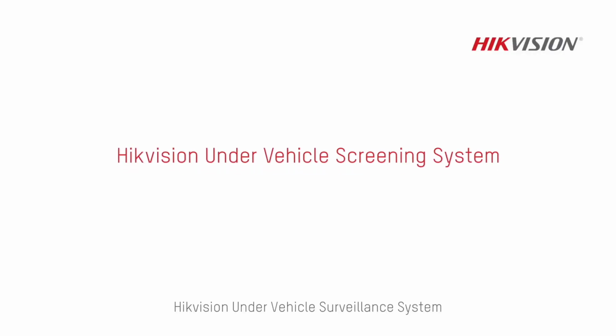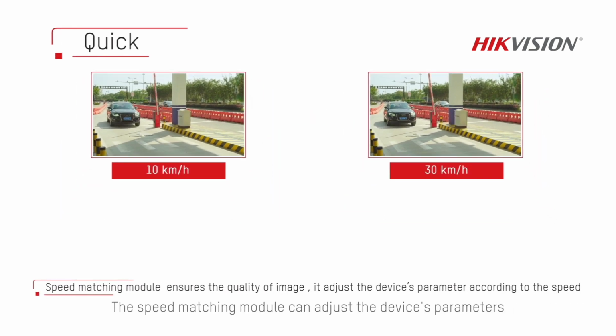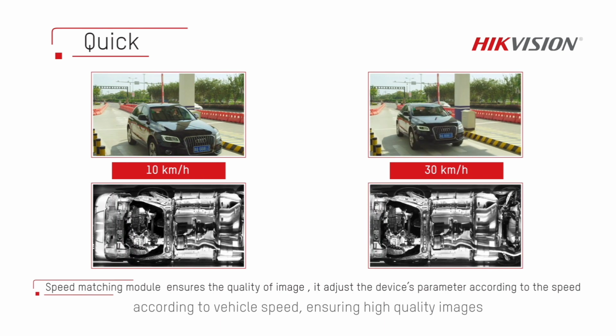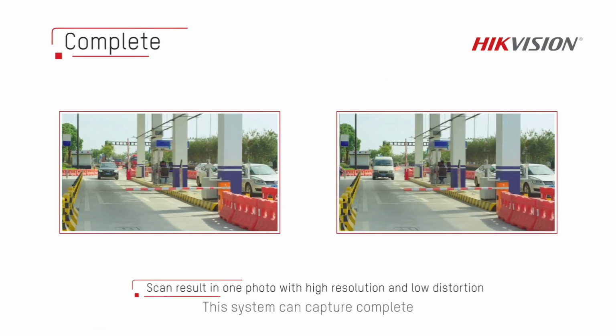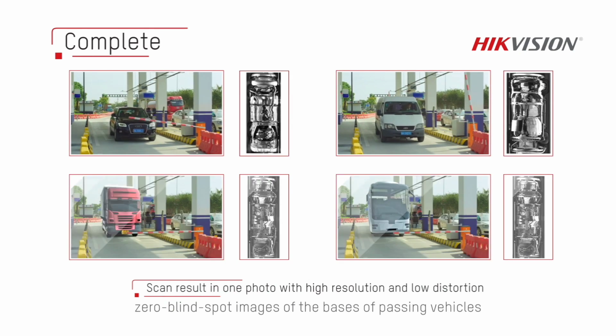Hikvision's under-vehicle surveillance system provides quick, complete, and reviewable detection. The speed matching module adjusts the device's parameters according to vehicle speed, ensuring high-quality images. This system can capture complete, zero blind spot images of the chassis of passing vehicles.